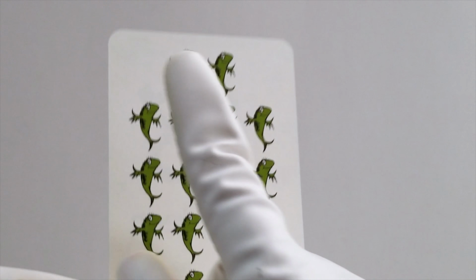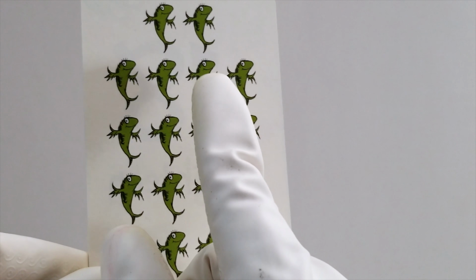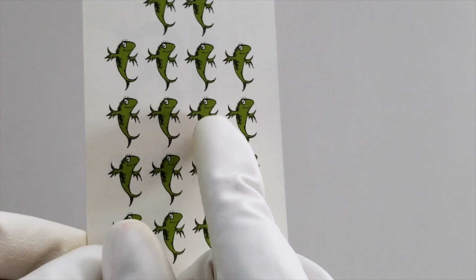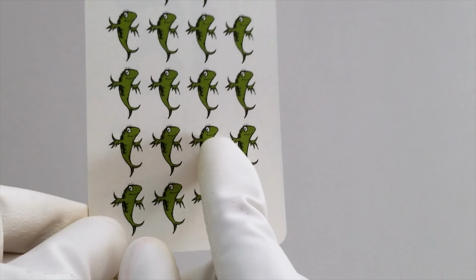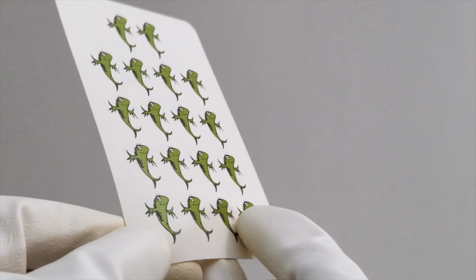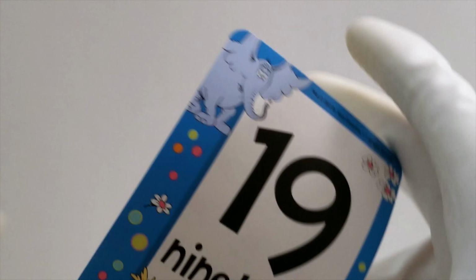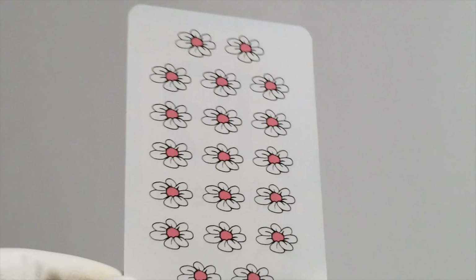Here we go. 1, 2, 3, 4, 5, 6, 7, 8, 9, 10, 11, 12, 13, 14, 15, 16, 17, 18 green fish! Good job! You know what number comes next? That's right, it's 19! Let's count 19 pink daisies.